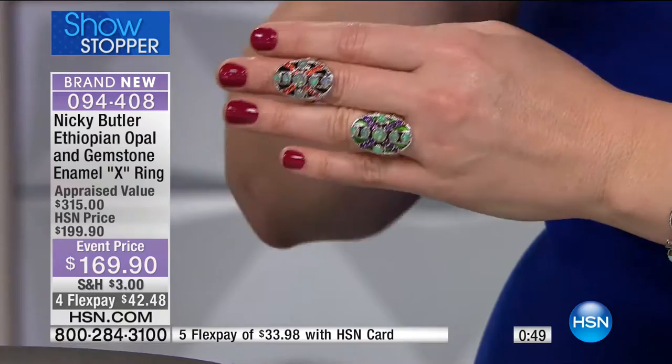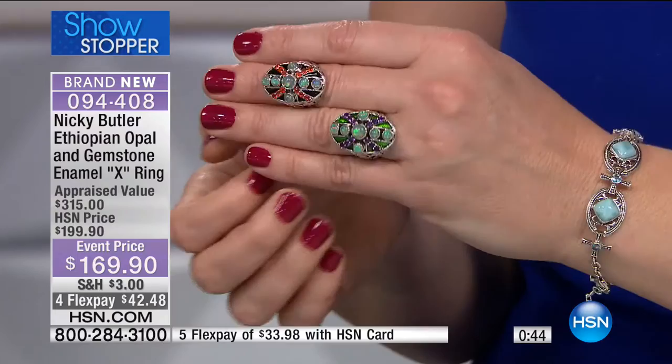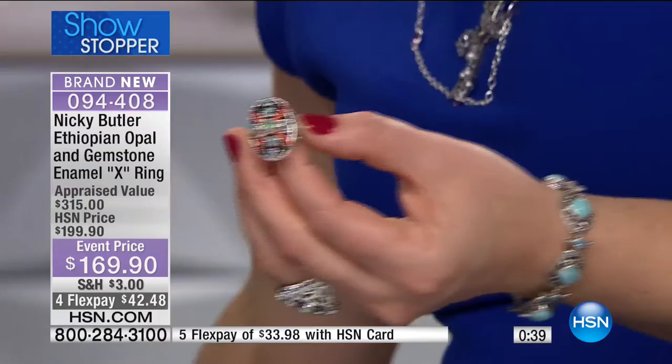But it has that kind of status to it, that kind of appeal. It's special. It's a special piece of jewelry. If you're collecting rings, or if you love the stones of the Ethiopian opal, this should be part of your collection. It really should. I'm going to grab some of those swatches.